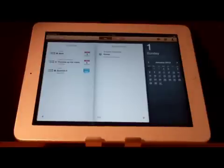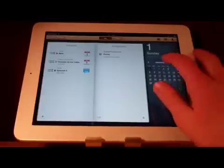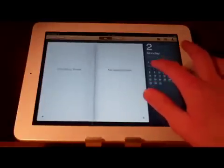If we go into day view, we have our schedule on the left side and assignments on the right side. And we still have the little calendar on the side, but we actually click on individual days for this one. And I've only entered in the one day for assignments.